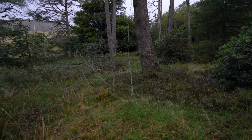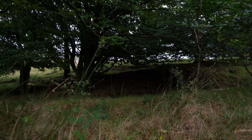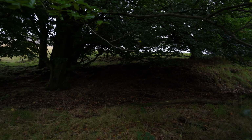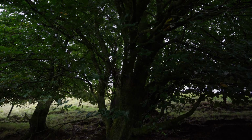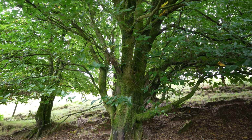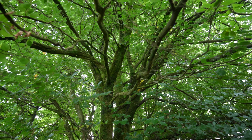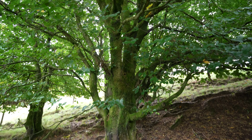Now, I think I'm a little bit lost. I think these paths that I'm following are made by sheep and not by people. This, even though it's overexposed on this, could make an interesting shot with a super wide angle lens.